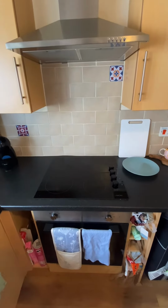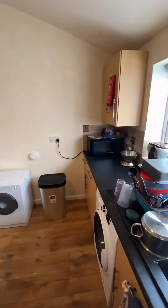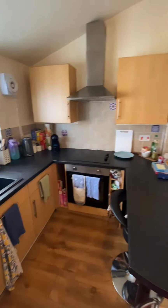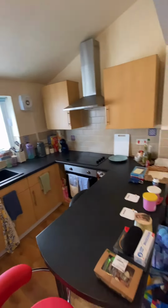Integral oven and hob. The kitchen's finished to a lovely standard. Very well maintained.